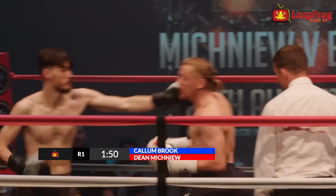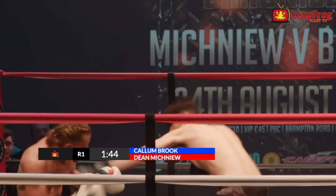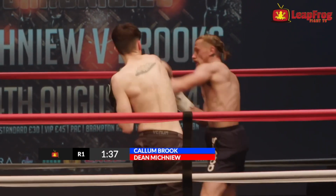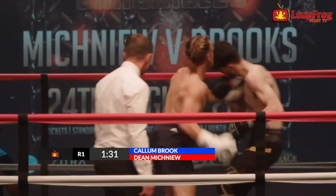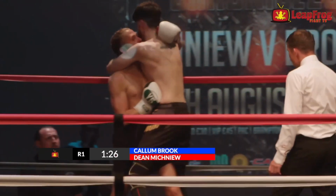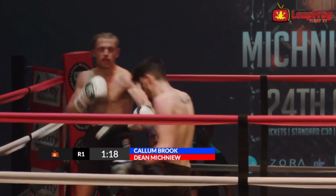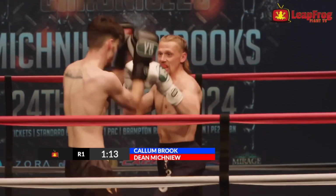Good straight shots early on from Michniew here as he pops Brook's head back. Brook needing to use his range early on in this fight. He needs to find the range as the taller, longer man. Good use of the jab here now from Brook as he lands a right hand. Body shot there from Brook, straight down the middle, landing beneath the left elbow of Michniew.